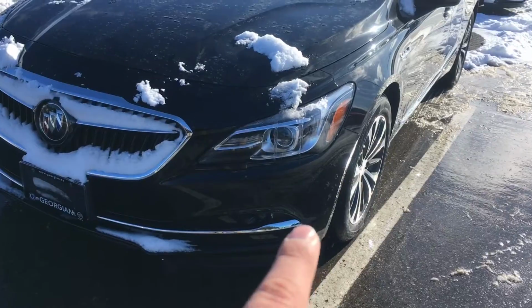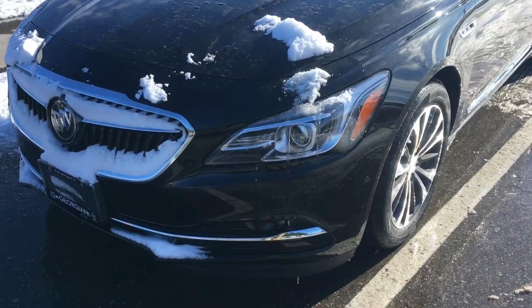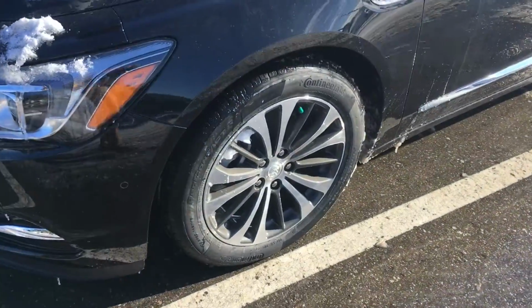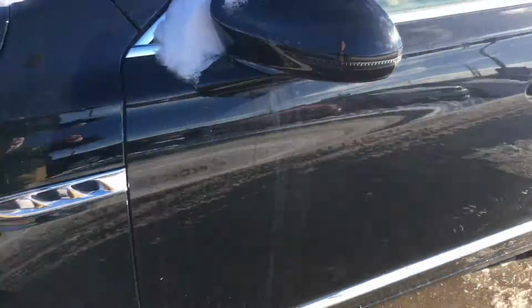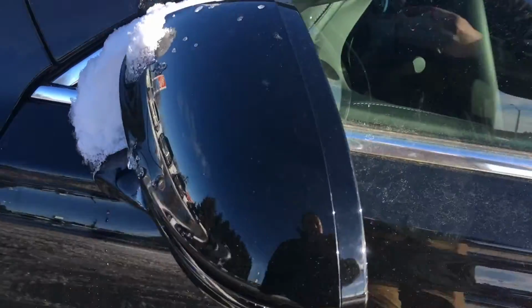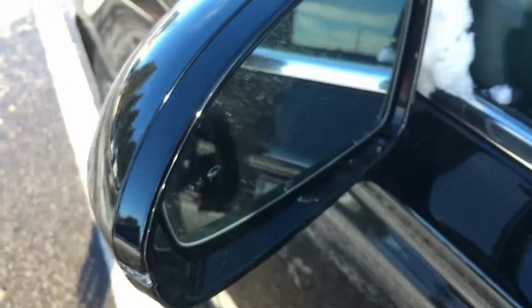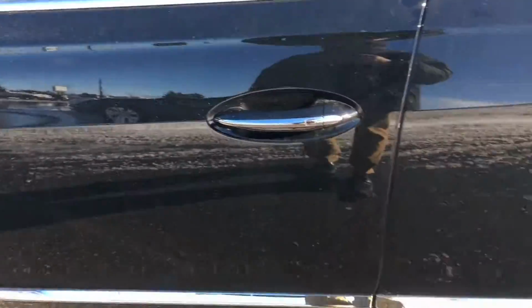So on the front bumper here, you have the ultrasonic parking sensors, which will beep at you when you do get too close to an object in front of you. Beautiful 18-inch aluminum wheels there. Integrated turn signals on the mirror. And as well on the mirror, you also have your blind zone indicator. So that'll light up if someone is in your blind zone.